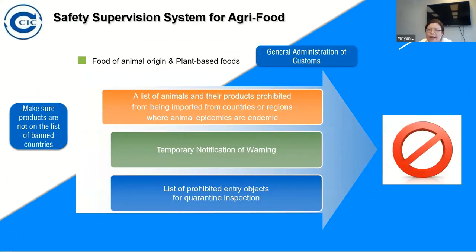Due to special events, such as epidemics and environmental pollution, GAC customs will dynamically adjust the list of prohibited products through temporary notification, especially for food of animal origin or plant-based foods. Therefore, before exporting, it needs to be checked to make sure the origin of products is not on the list of the banned countries.